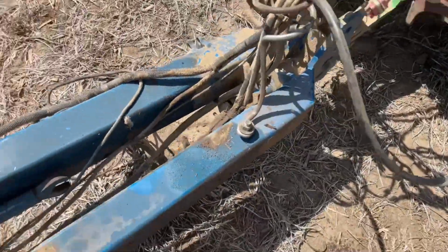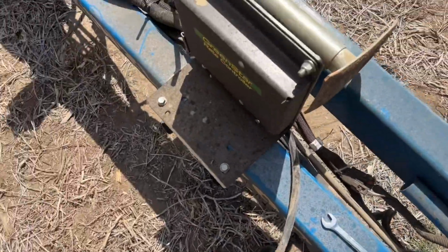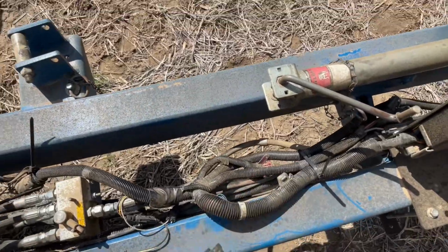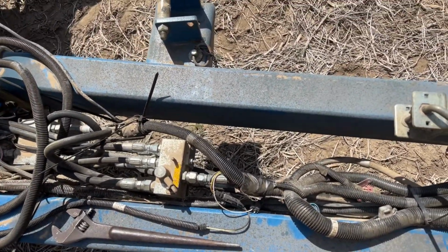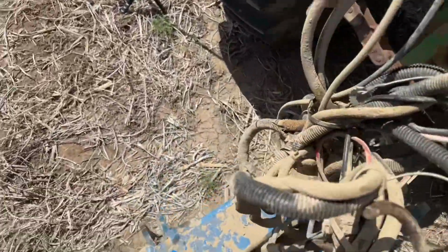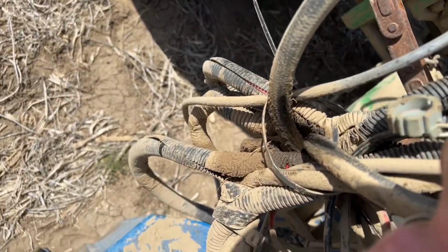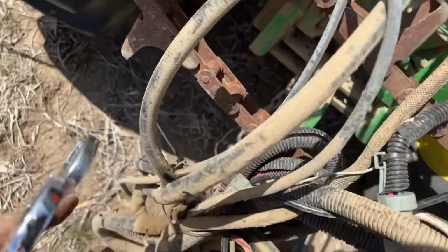I isolated what hose. I took off all the zip ties along here, and then just got to follow that hose back here, and now I'm taking it off. And then I think I'm gonna try to, since I've got it all apart, if I can determine which one of these hoses is leaking, I'm gonna take it off too.